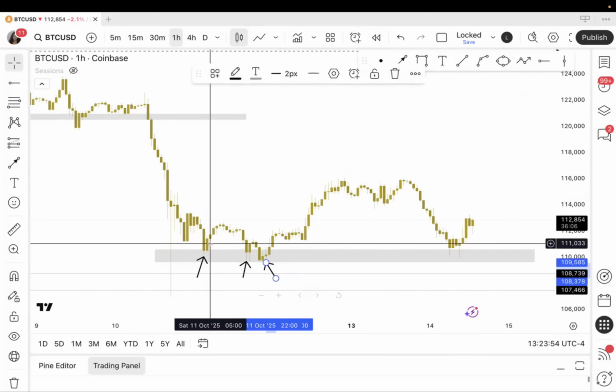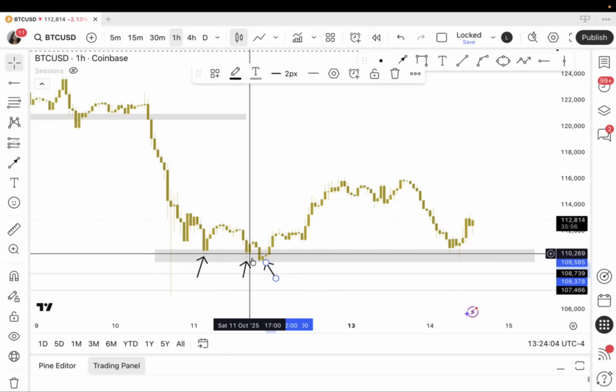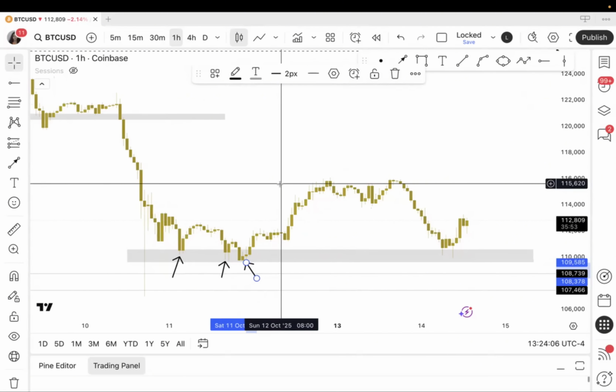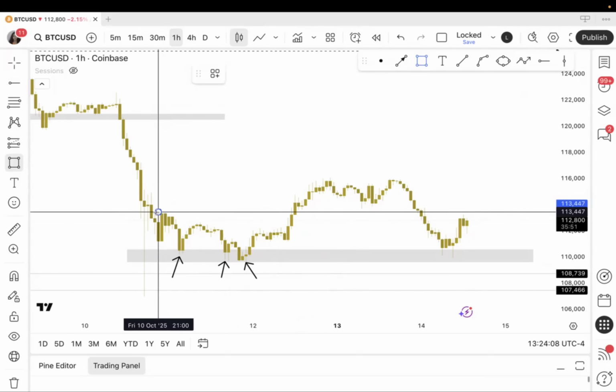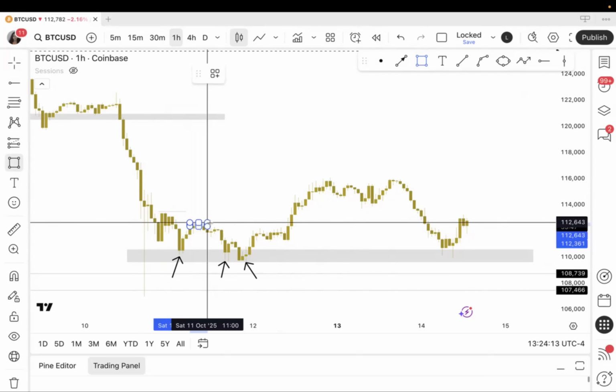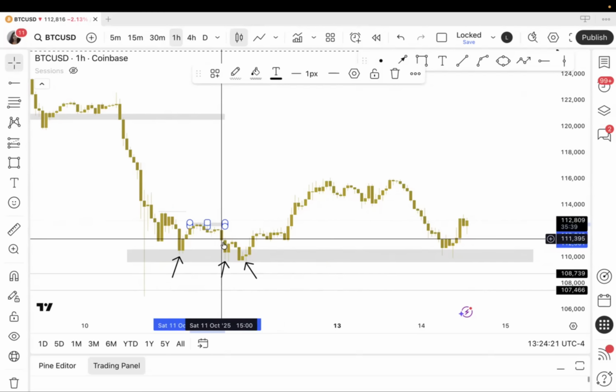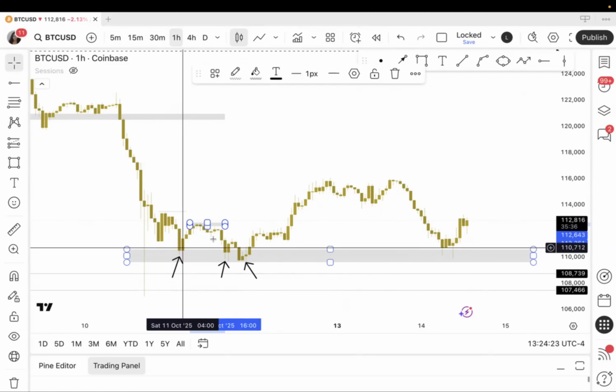I see there's multiple times where price comes to this 110 level, 110.4. And it kind of has some buys up, nothing crazy, no crazy momentums. I see that these levels are getting lower and lower. Not a crazy sign of anything. I see that price really doesn't want to go above 112,000. Pushes down, continues to push down, tries to break. It doesn't want to break.